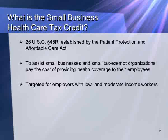The Small Business Healthcare Tax Credit, which is set forth in 26 U.S.C. Section 45R, was established to assist small businesses and small tax-exempt organizations pay the cost of providing health coverage to their employees, and it's specifically targeted for those with low and moderate income workers. The credit is designed to encourage small employers to offer health coverage for the first time or maintain coverage they already have. In general, the credit is available to small employers that pay at least half the cost of single coverage for their employees.